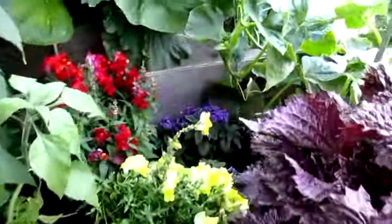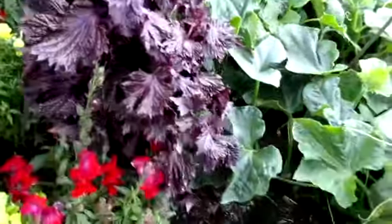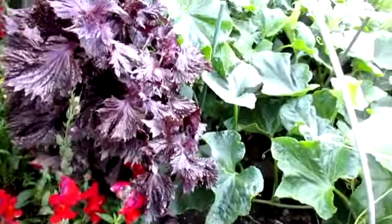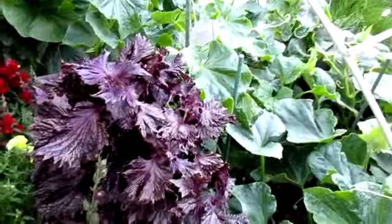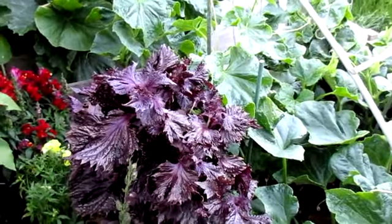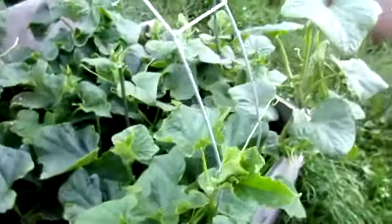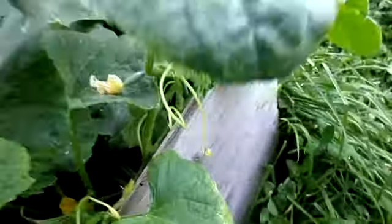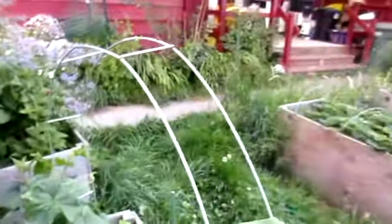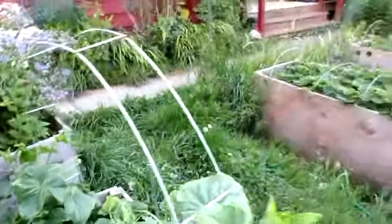The heliotrope's still very pretty down there. That's the bright purple. And then the shiso. I need to find out what to do with this thing because I bought it because it was pretty. But it's an herb, so we'll see. I've got some flowers on the cucumbers. This isn't the best trellis, but it's what I had, so it's what I'm using.